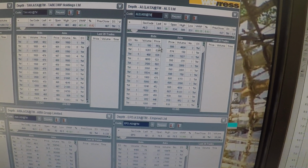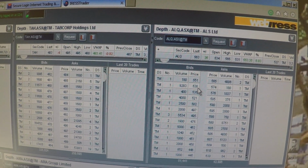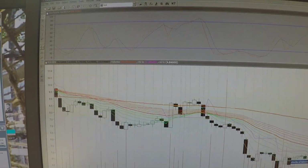You know, there's a big gap back there. It closed at 563. There's nothing really supporting it. It goes to 551, back to 538. So I think we'll ignore that. We won't place an order for that.